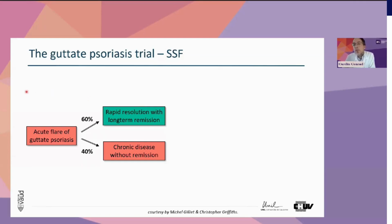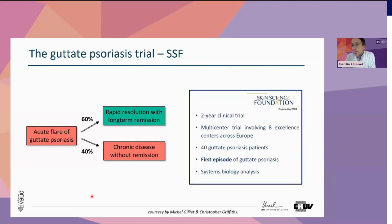And so with that, I'm coming to the end, and you obviously see there's still the need for a lot of data. We still don't know which patient population goes into resolution and which goes into the chronic phase and potentially also into chronic plaque-type psoriasis. And here the Skin Science Foundation is now starting, probably next year, a multicentric European study where they look over 2 years at 40 guttate psoriasis patients with a single first episode of guttate psoriasis, and then look into genetics, metabolomics, proteomics, transcriptomics, and microbiome, to define in which patient population they go. So there should be in a few years some new data on guttate psoriasis.